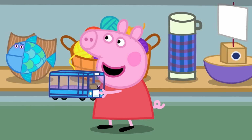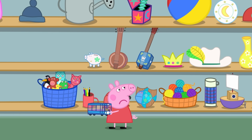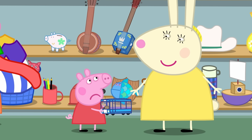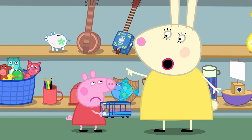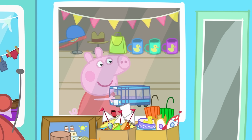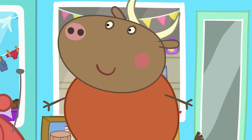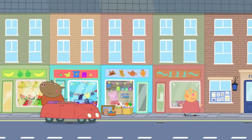Peppa wants to sell her toy bus next, but there's no one left to sell to. There's no one left in the shop, Miss Rabbit, except Mummy. Let's put it in the window display so everyone outside can see it. Yay! Hello there. Look at this toy bus. Would you like to buy it? No one can hear Peppa from outside the shop.